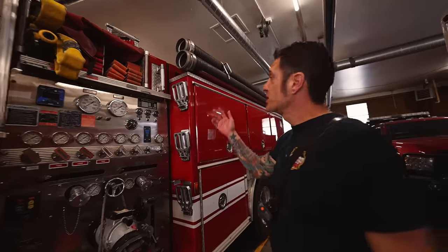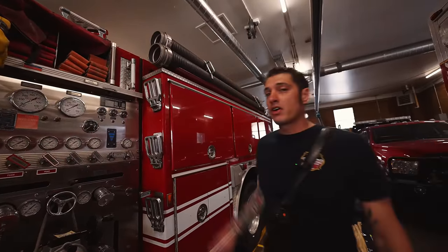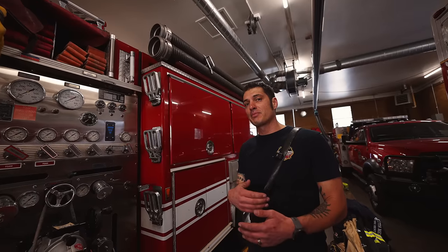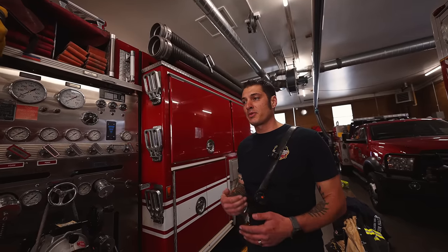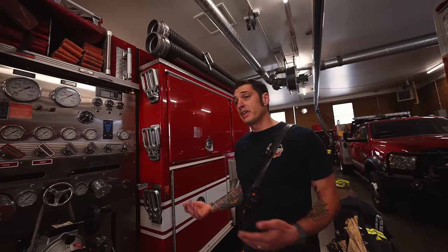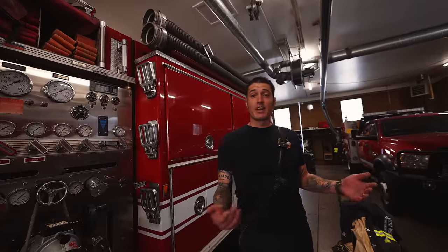So starting down the rest of this side, you can see that we have two sections of our hard suction hose. We have a hard suction hose on our frontline engine, but it's kind of hidden behind the ladder compartment. So not a lot of people think or know we have that hard suction hose. My engine company here at Engine 33, we're in the middle of the district. We're very fortunate that we have lots of fire hydrants around us.